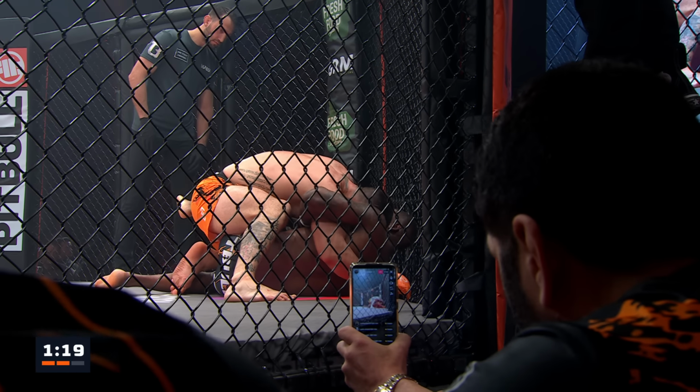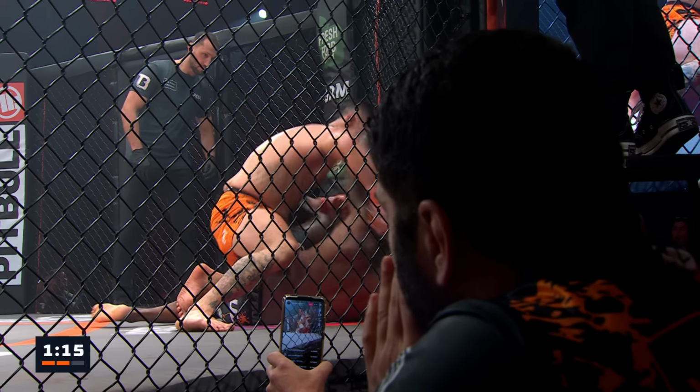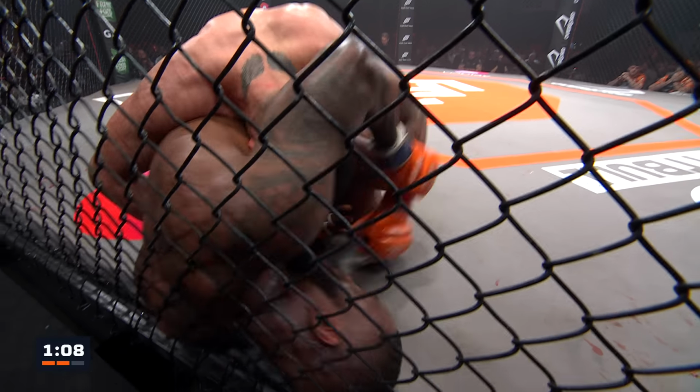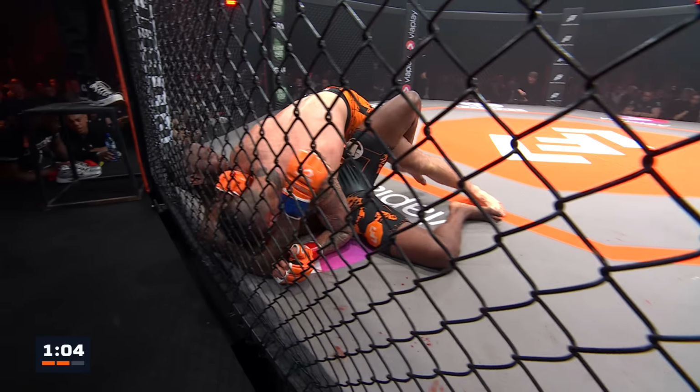It's good head placement there by Binder to control the fight. Now he's got a lock. Can he feed the right hand? He's got control of the right hand underneath. Looking for the back here. Can use his head to open his man up.